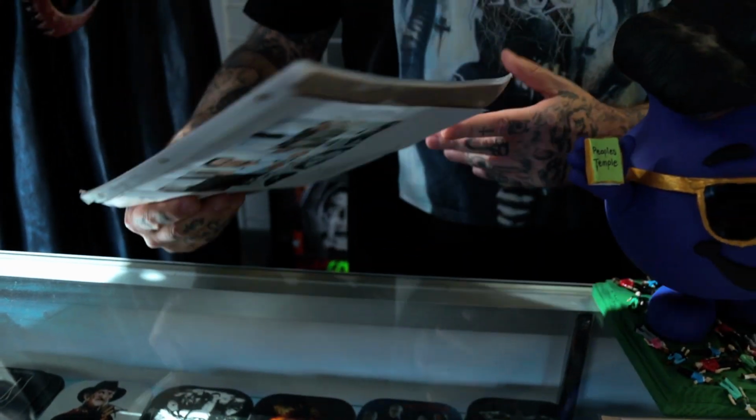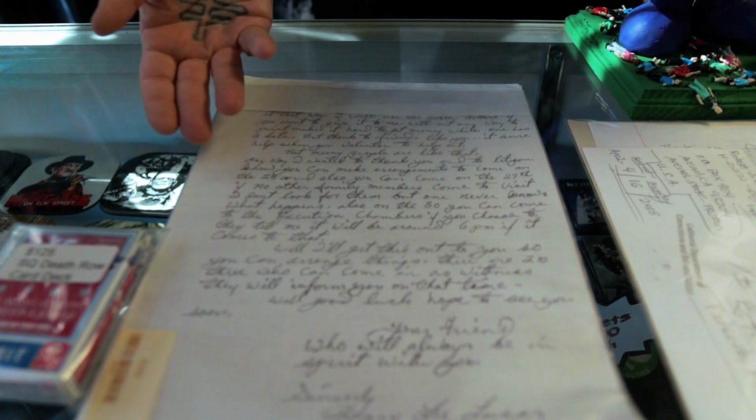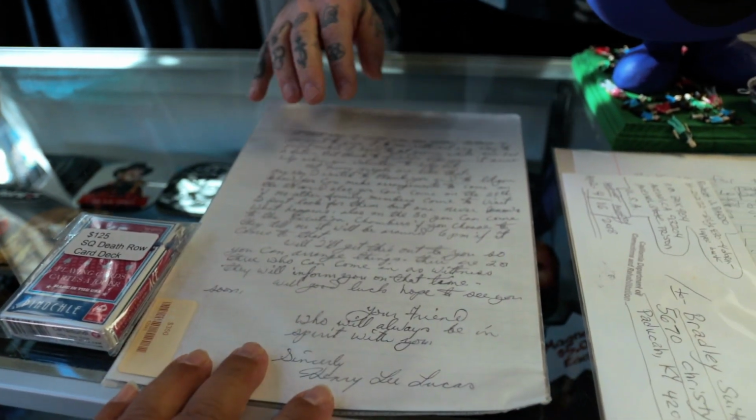This is Henry Lee Lucas. He was partners with Otis Toole. Okay, so the movie Henry, Portrait of a Serial Killer? Yeah, that's him. Okay, so that's Henry Lee Lucas, and this is an actual letter from him.